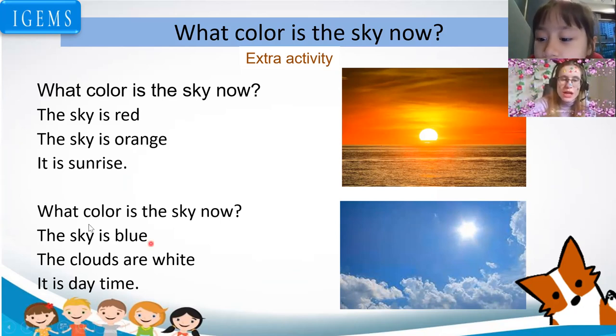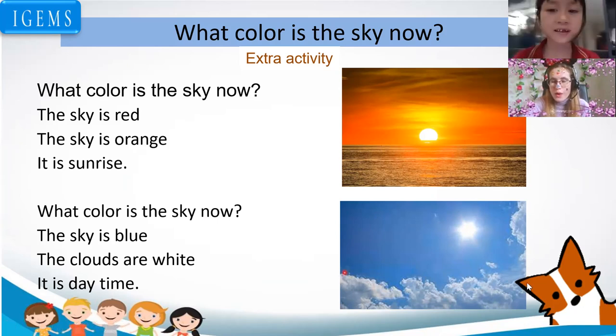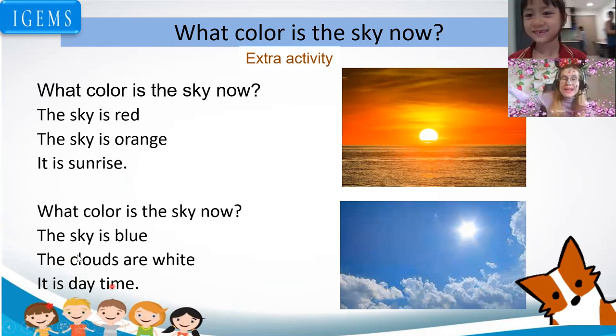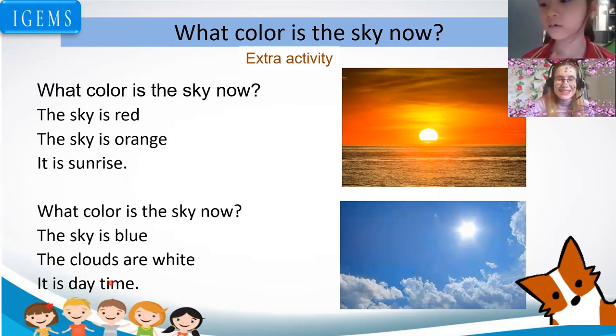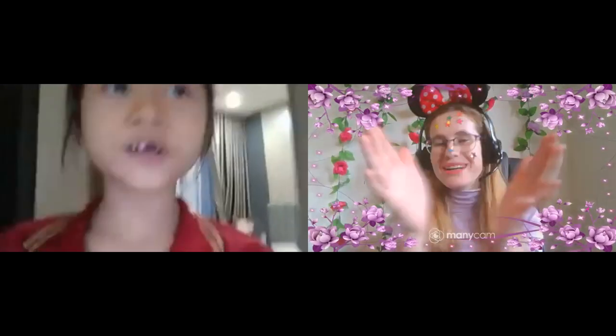Okay, what color is the sky now? Look at this picture. The sky is blue. The clouds are white. Oh, wow. Good job. It is daytime. Daytime. Good work.